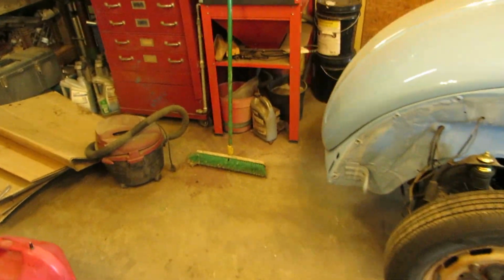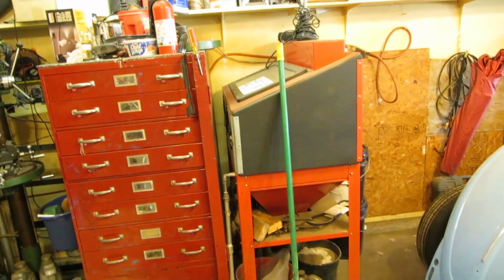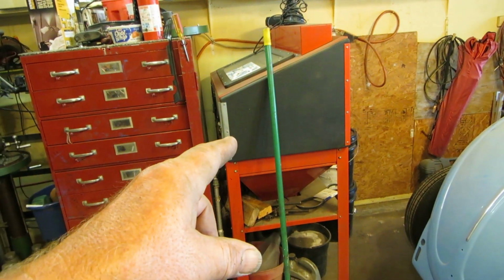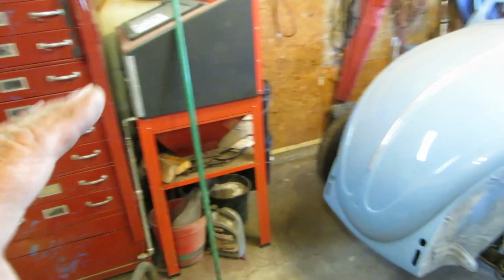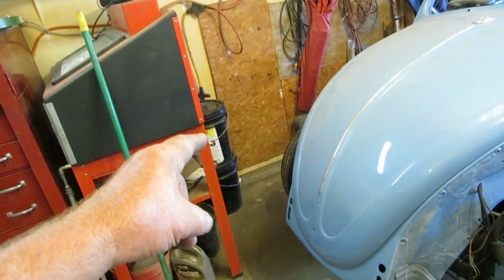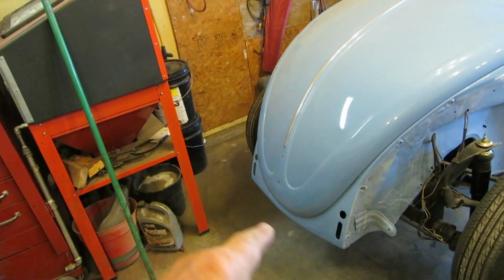In the meantime, we turned that sideways. I don't think that's going to be enough yet, so I think I'm going to put that in the back garage once I get the snowmobile out of there. It's too much crap, and so we should have enough room once we get bumpers on this.